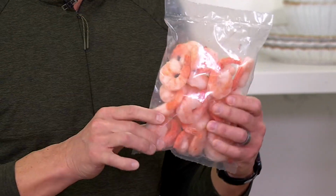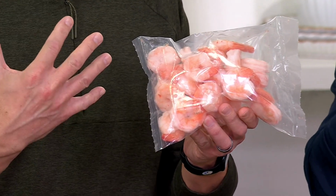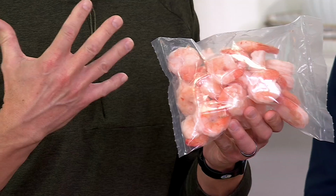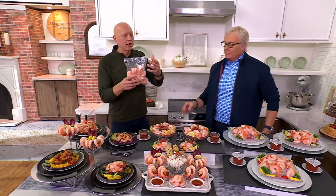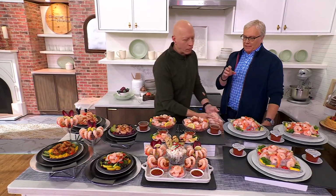Shrimp cocktail is the classic appetizer. You've got Mother's Day, you've got Easter coming up, you've got that spring weather, you're going to be out on the deck soon. This is a perfect thing. You take it out of the freezer, you defrost it, and you have a delicious appetizer. And that shrimp was like perfection.